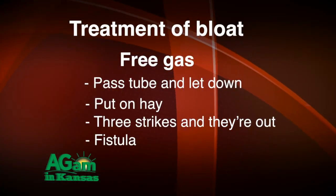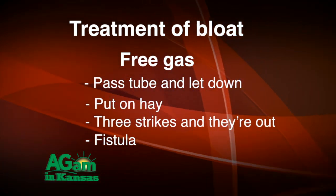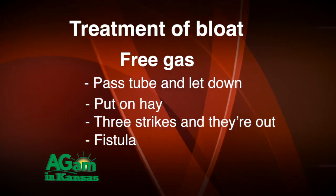Now, my rules on treatment of calves with free gas bloat, because we'll see these as repeat customers as well, is that I will treat them. I have the 3 strikes and they're out rule. I will let the gas down 3 times. On the 3rd time, I'm gonna make a decision.